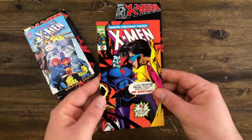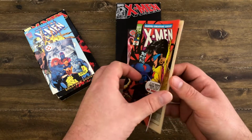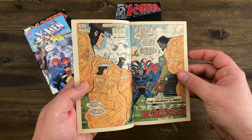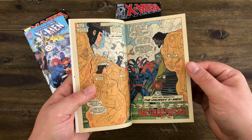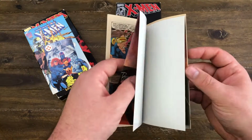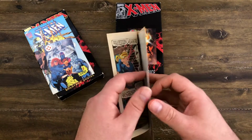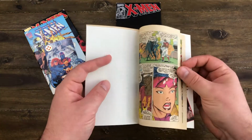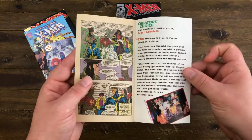And here is the comic for this VHS tape. So you've still got Scott Lobdell, but this time Ron Lim is the penciler, which is really cool. Ron Lim is a great artist. And then this fold-out poster is just the piece of art that's on that card. So yeah, nice little mini issue involving Sinister.